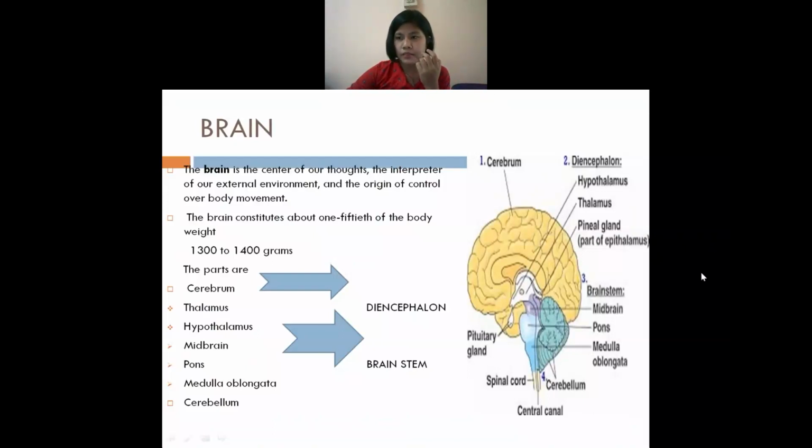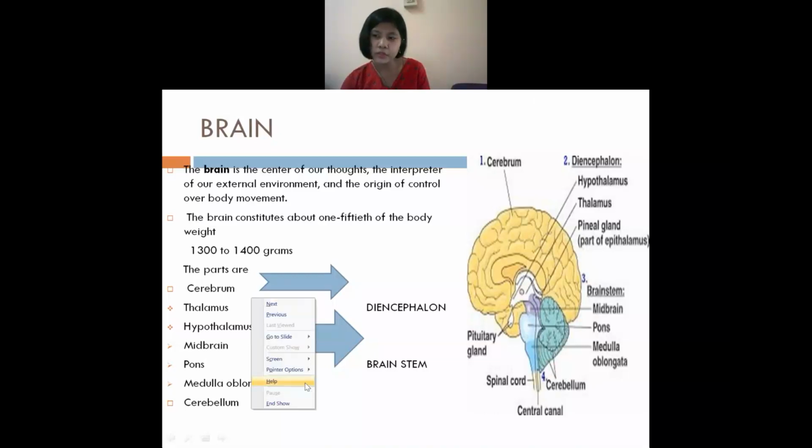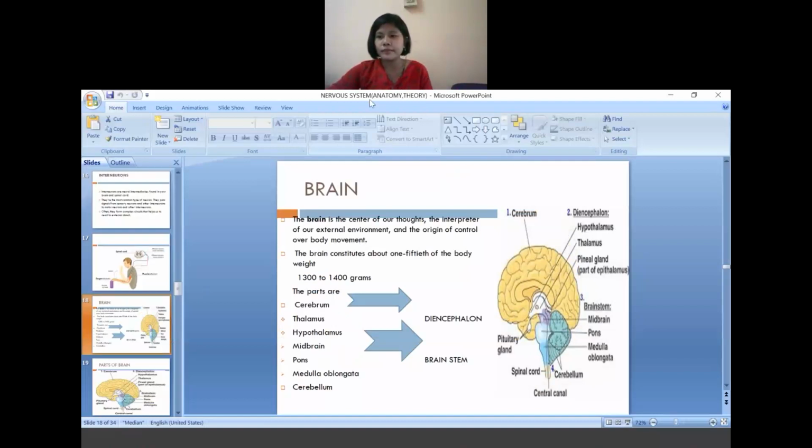So these are the parts of the brain. First is the cerebrum, which is this. Next is the diencephalon. Under the diencephalon you will find the thalamus and the hypothalamus. Next is the brainstem. Under the brainstem you will find the midbrain, pons, and medulla oblongata. And the last is the cerebellum. Do you get it now, Manisha? Don't forget.